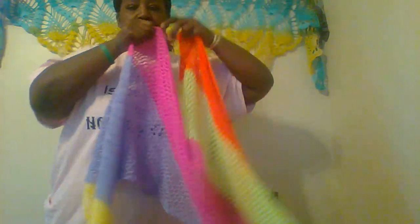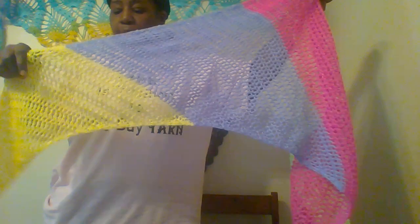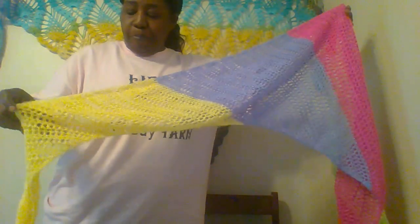I'll stand up and show it to you. It's very pretty. It goes from orange to yellow to purple to lilac and yellow. And this yarn is from another giveaway that I actually won, and it was from Sunburst Crochet. This yarn was called Rainbow Rolls Cake Ball. It was 250 grams. It's very soft yarn.